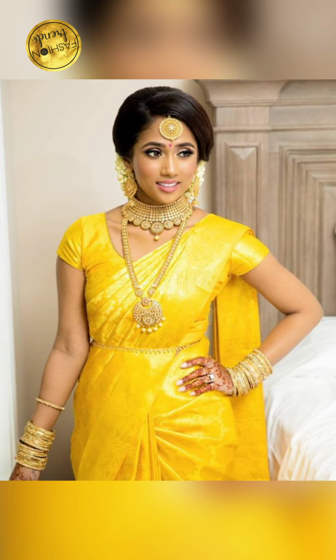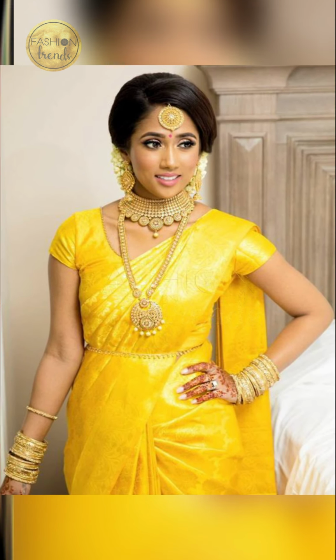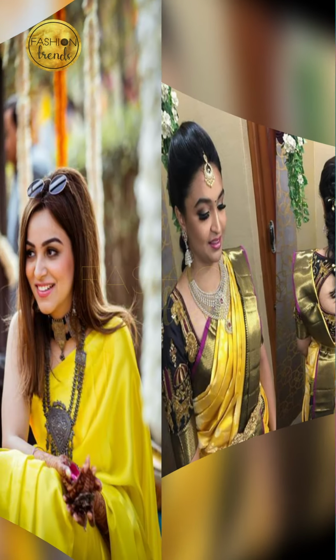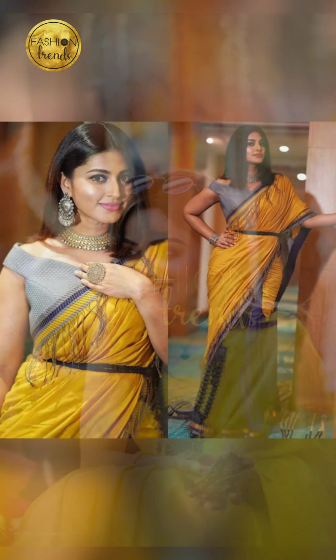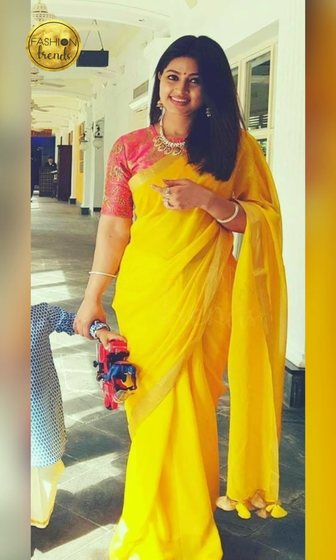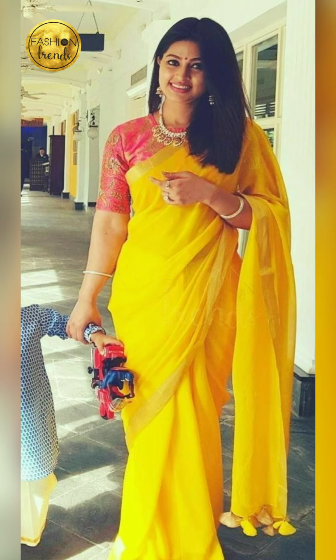Hello friends. Today in our video we're going to be seeing yellow sarees with jewelry designs. When you try on those sarees, they're really beautiful and make you look as bright as possible. But to complete the look, you really need a jewel, and you have to choose a perfect and beautiful jewel so that your look is completed and you look like a star. I hope you love this video because we have beautiful designs for you. Without wasting time, let's go into this video, friends.